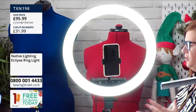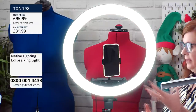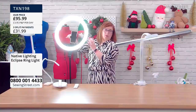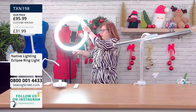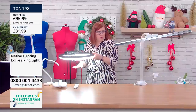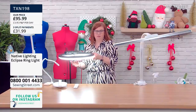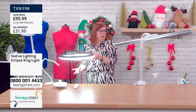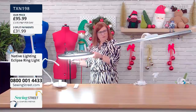So what a lot of people also use these for is if they're teaching or doing tutorials online, because where you've got the mobile phone in the holders, so you get three of these little holders, and then they all attach in here. But then what you can do is you can bring the light down. So if you were doing some recording, not only does it light up the area that you're working in, then obviously you can set your phone to record, and then obviously you can show anybody what you're doing and teaching at the time. So it also goes up and down, so you can adjust the height.